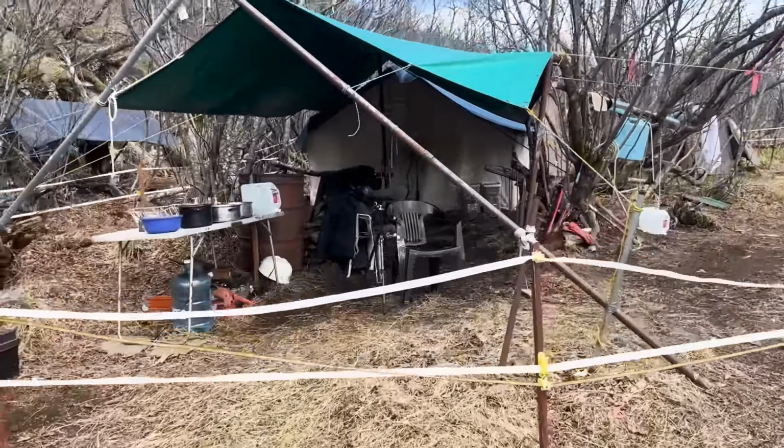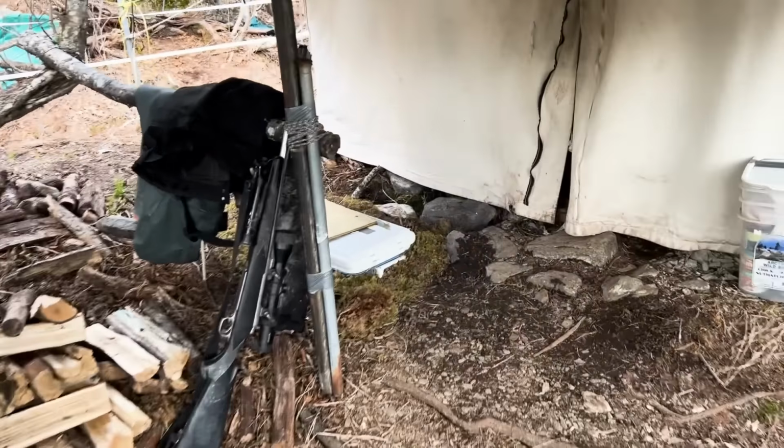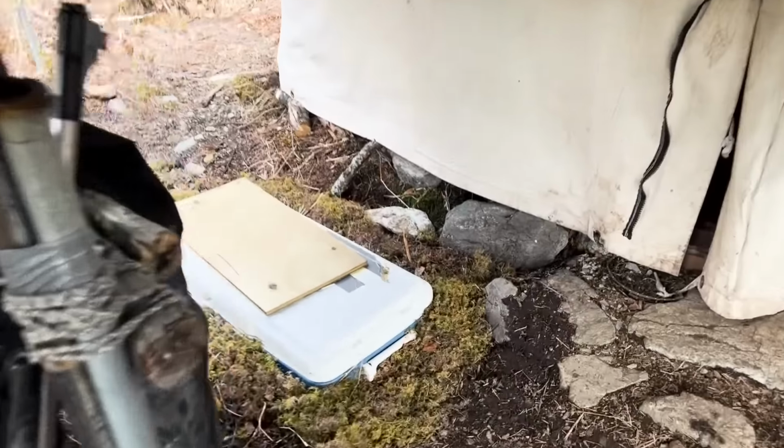Right here will be your hangout area where it's the kitchen and wood stove, gun rack, refrigerator buried in the ground.